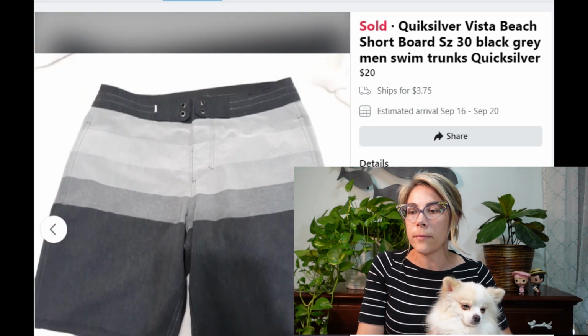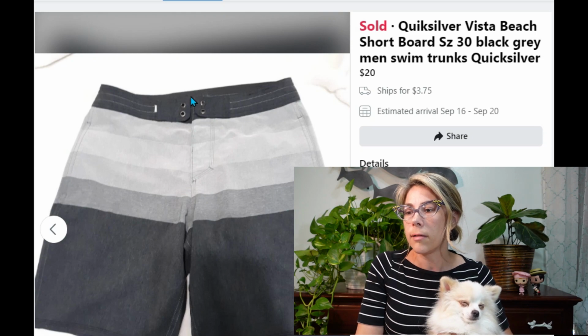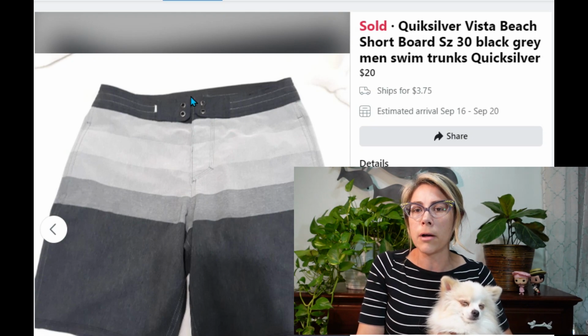Okay, this was another side of the road pickup, so $0 for me, and I sold it for $20, even though it was missing the drawstring. This is Quicksilver Vista Beach board shorts. And I think these were still being sold on the Quicksilver website for like 40 or 50 bucks, somewhere around there. So someone was still able to get a great deal.